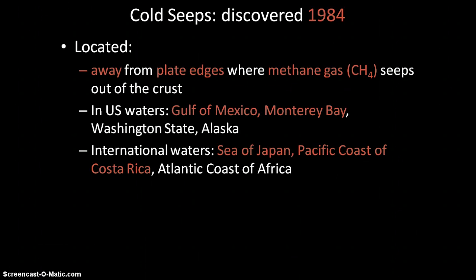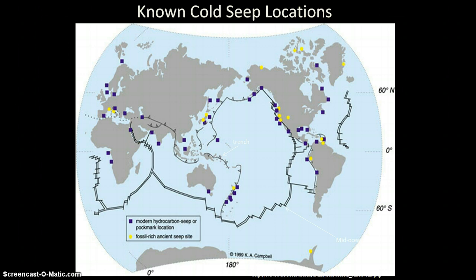Okay, another habitat that you'll find in the deep sea are cold seeps. These were discovered in 1984 and they're located in the middle of the plates. And we find these where methane gas is actually seeping out of the crust of the earth. And where we find them in U.S. waters in the Gulf of Mexico, Monterey Bay, Washington State, and Alaska, and then in international waters in the Sea of Japan, the Pacific coast of Costa Rica, and the Atlantic coast of Africa. That's where we find them. Here's a picture showing you where we actually find them. So the purple dots are where you would find them.